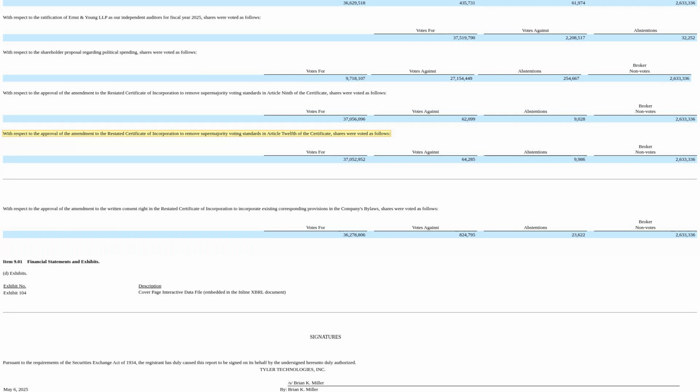What's a supermajority voting standard? It's a requirement that more than a simple majority, 50% plus 1 vote, is needed to approve certain corporate actions, often 2/3 or even higher. Removing these standards generally makes it easier for shareholders to enact changes, as it lowers the threshold for approval.